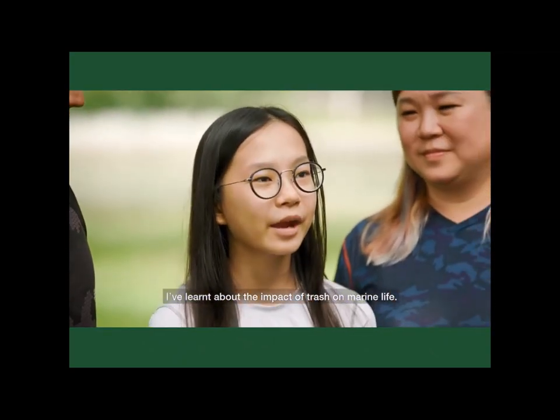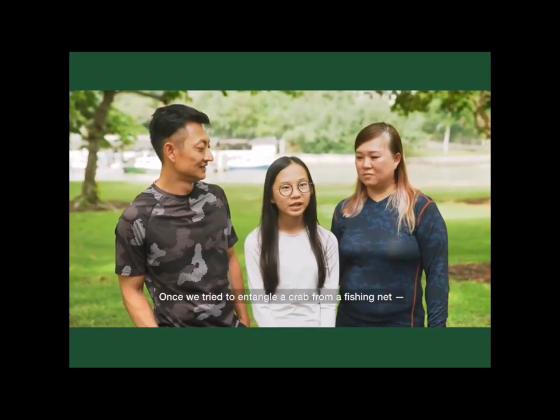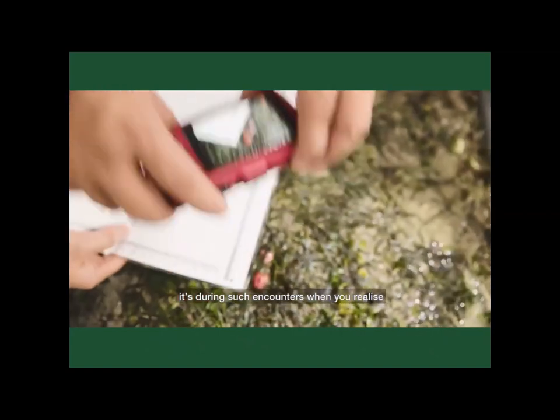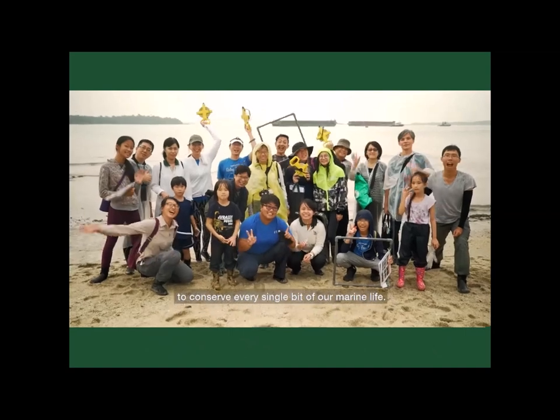I've learned about the impact of trash on marine life. Once we tried to untangle a crab from a fishing net, and it's during such encounters when you realize how fragile marine life is. Therefore, we need to do everything we can to conserve every single bit of our marine life.